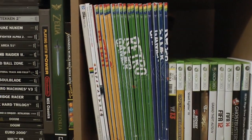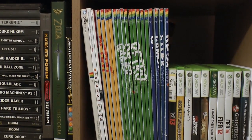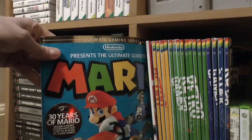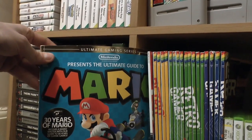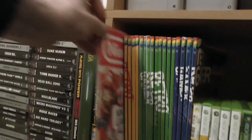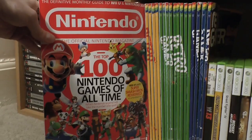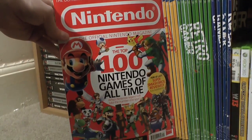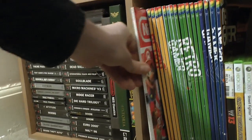Here I've got my Retro Gamer magazine issues and a couple of other gaming magazines that were sort of collectible that I've kept. So we've got a Nintendo official magazine, Mario Guide, which is basically all the classic Mario games, 30-year anniversary. Here I have the last ever issue of official Nintendo magazine in the UK. It's kind of cool because it's got 100 greatest Nintendo games of all time.